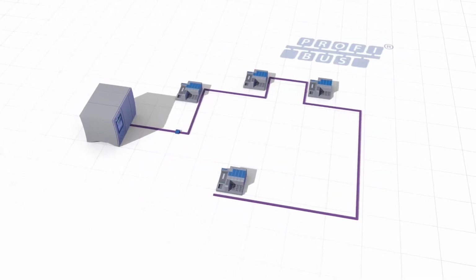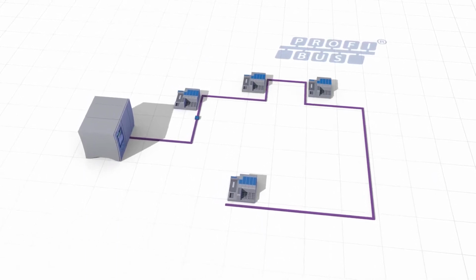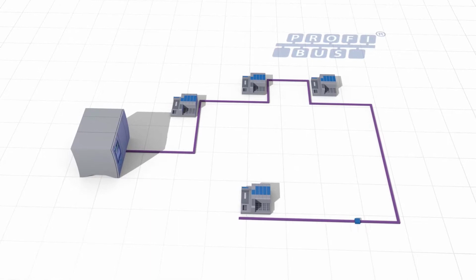With Profibus, master and slaves are connected by one single line pair. There is a constant question and response relationship in which the master gradually checks on all its slaves.